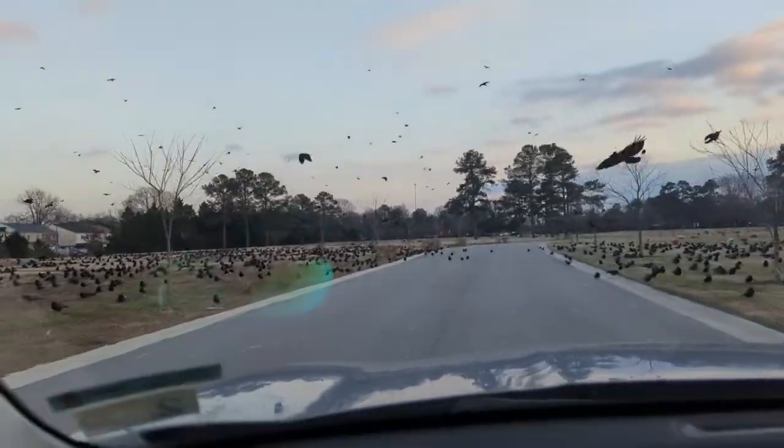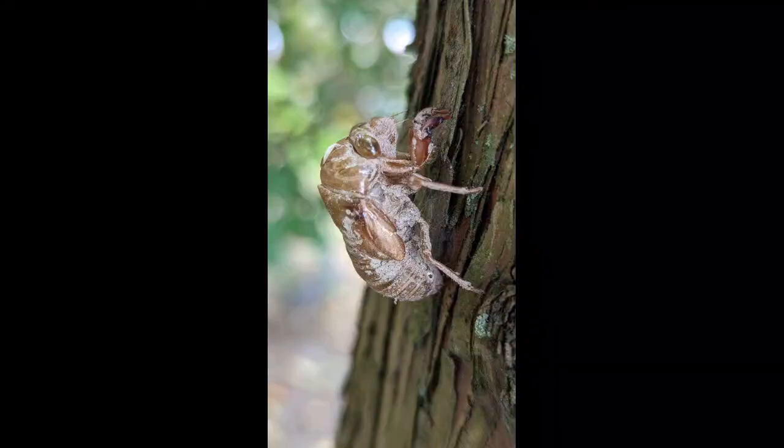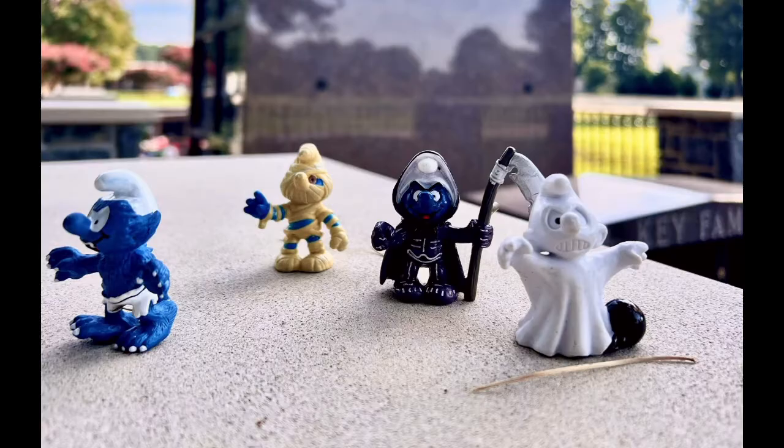In the gardens, we have our challenges. We have our birds that like to give us problems. We have some bugs such as wasps and gnats and these little critters. We do have a hawk that helps out with the mice, and we have our superheroes that we find around the gardens.